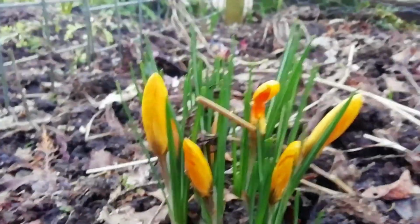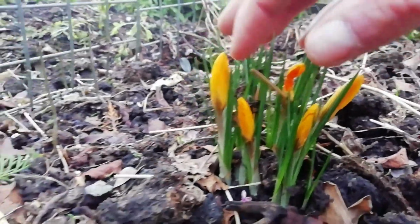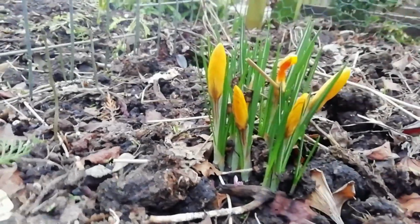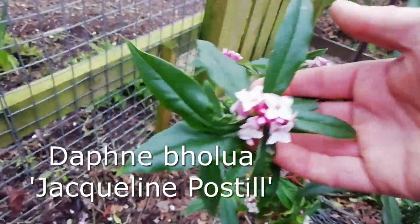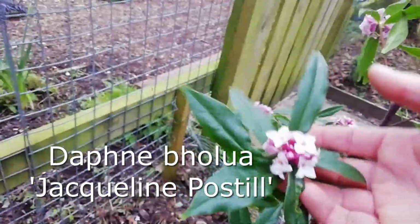Beautiful little crocuses coming up as well, and because it's not sunny now, they haven't opened. When it's sunny, they're actually open. And beside this here, the smell from this is absolutely beautiful. It's a Daphne. I don't know whether it's Mahura or Odorata. I'm going to have to check that up. I might put it on screen if I do.